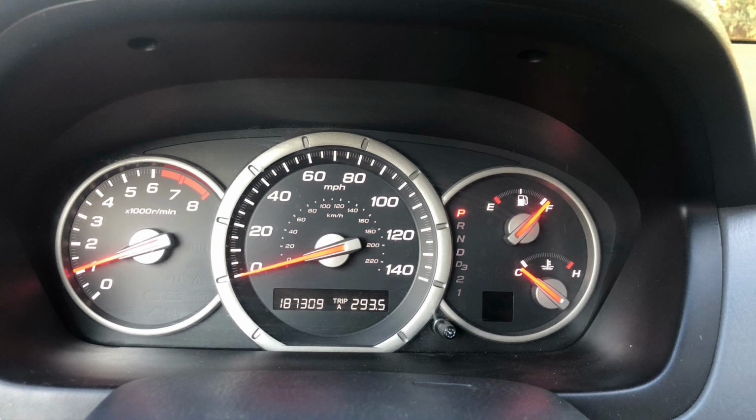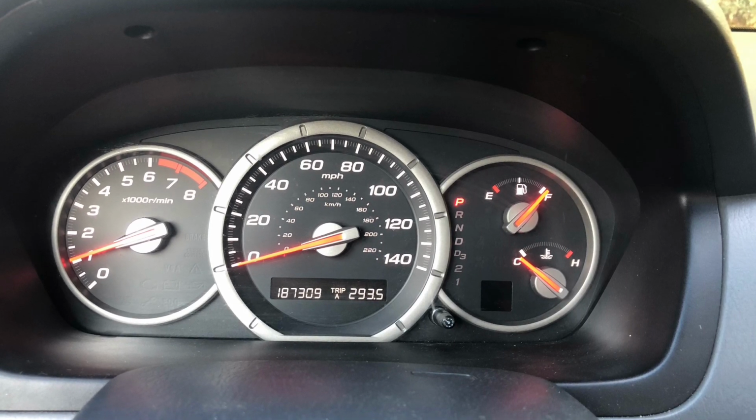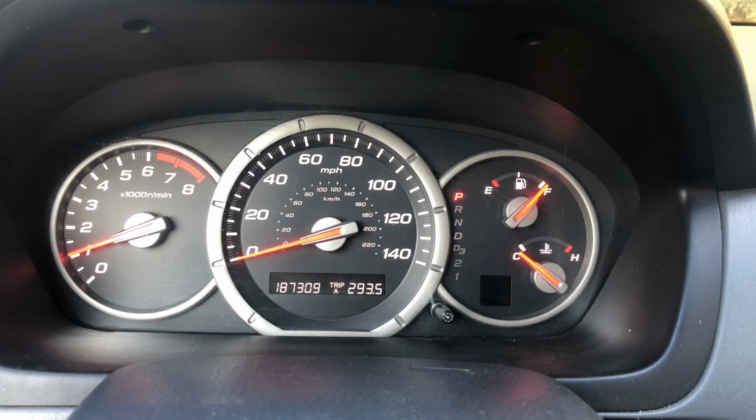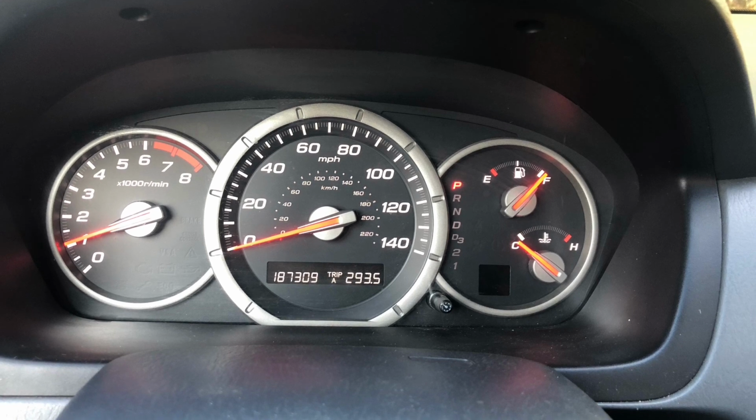So again, 187, somewhere in that ballpark. And you can see it's obviously a dated vehicle, 2007. Right now it's 2021. But it really did a beautiful job for our family.